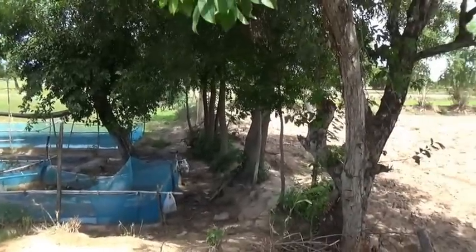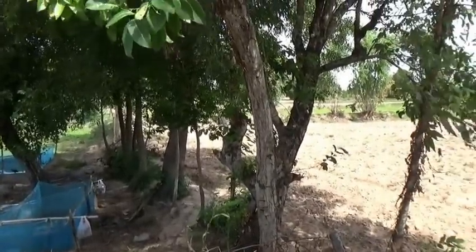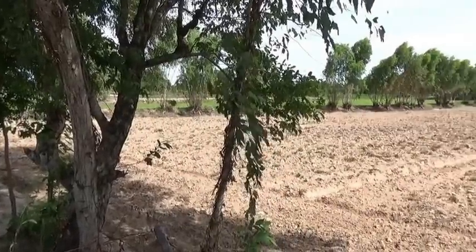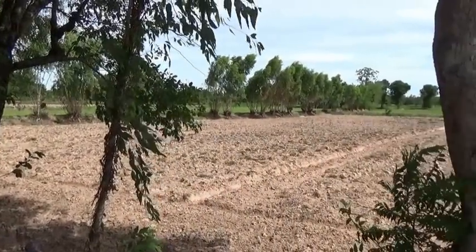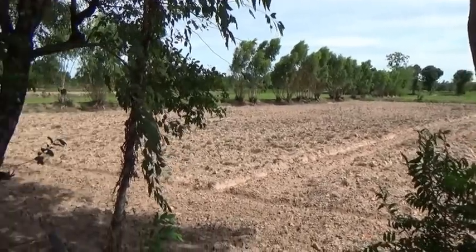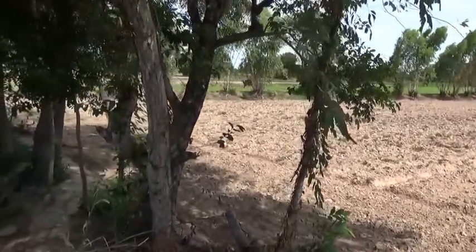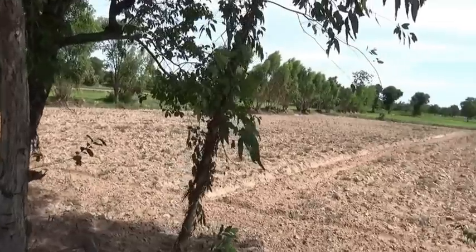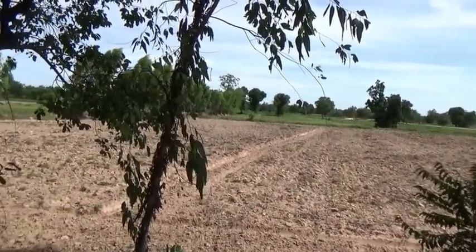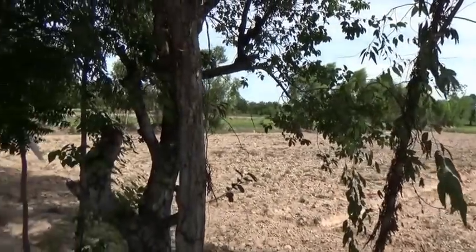This here is local, huh? This is the wife's farm right here. This is the big farm, not the one beside the house. It'll soon be rice planting season, or it is in places. This one's been turned over, but some of it has. Oh, this is the big farm, we call it.